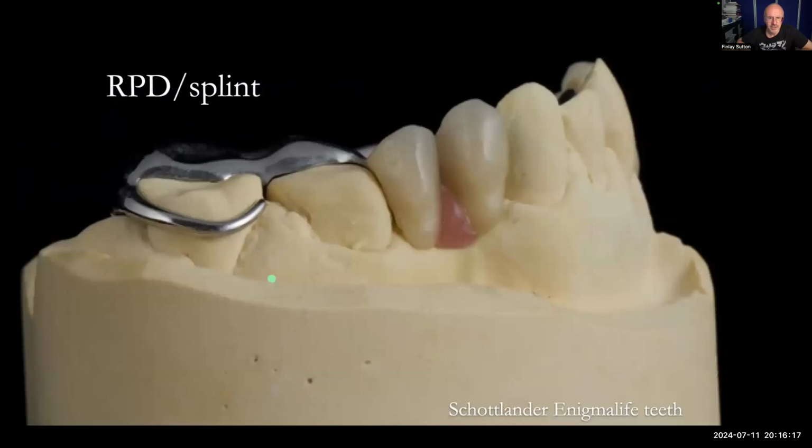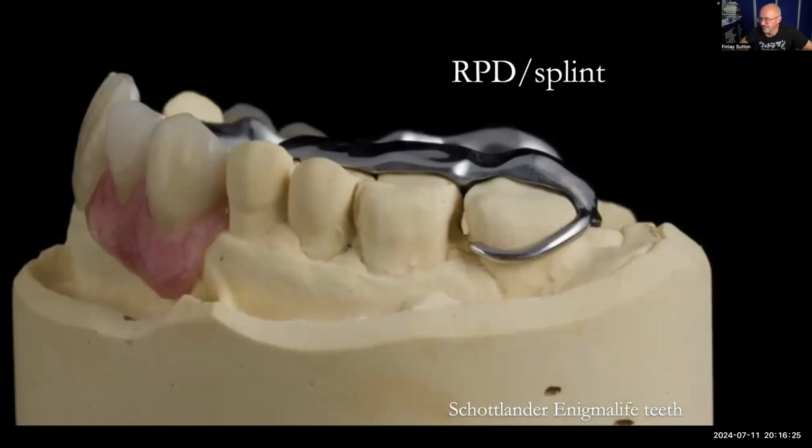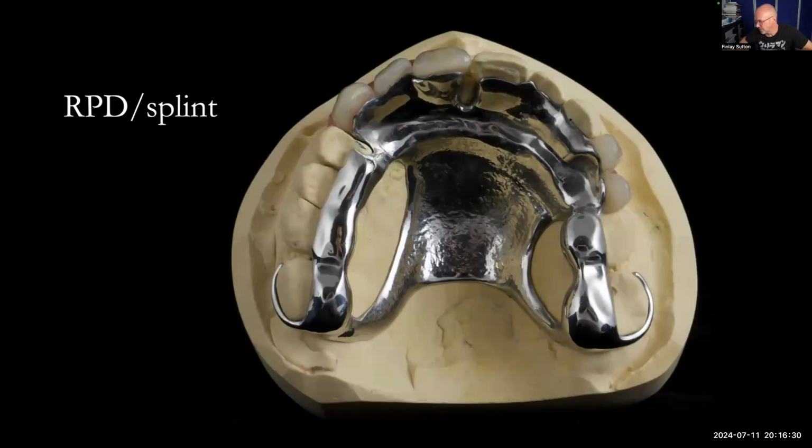So that's it there. The splint slash denture, a little bit of gum work in between. Nice tooth fitting there. I'm just checking questions. There's no questions at the moment. So this is the finished denture ready for fitting.